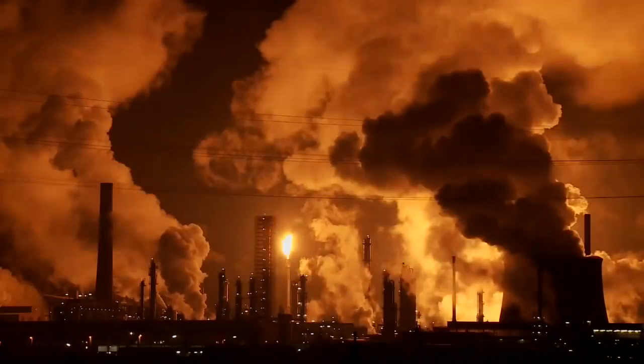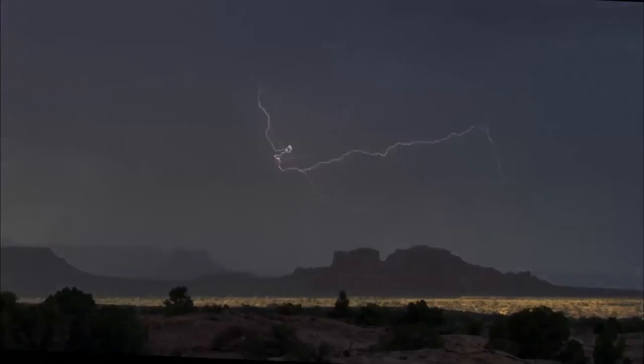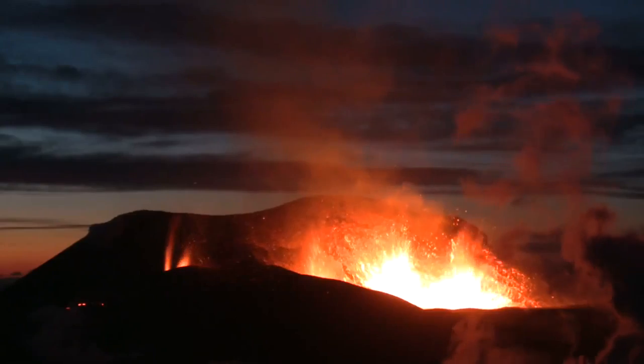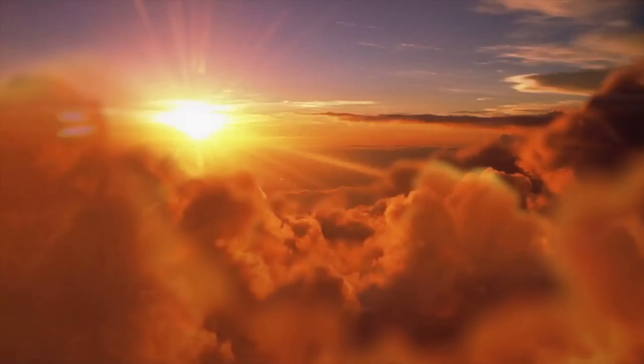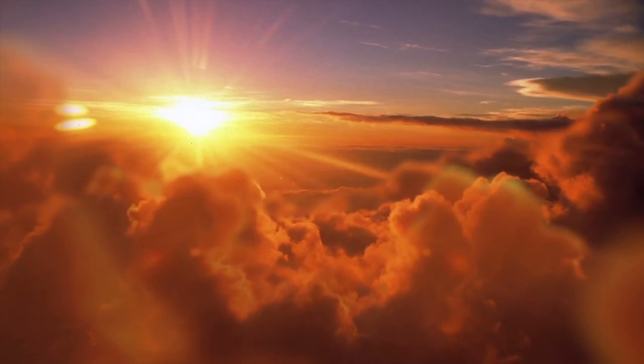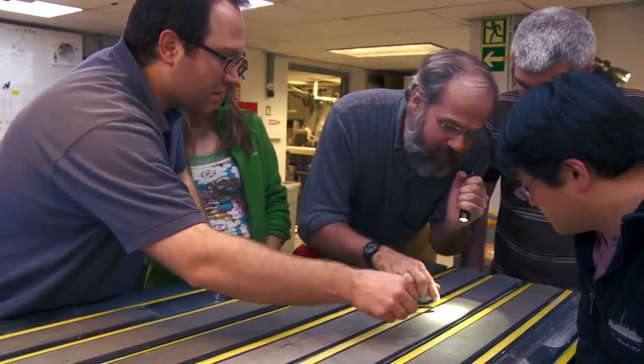We know that we are releasing carbon dioxide into the atmosphere. We know that carbon dioxide is a powerful greenhouse gas. We can measure the amount of carbon dioxide in the atmosphere today, and we can measure the amount of carbon dioxide in the atmosphere in the past. So the trillion-dollar question is, what is climate sensitivity? What we mean by climate sensitivity is, for a given CO2 forcing, how much will global temperatures respond? And that is the trillion-dollar question that we are seeking to address with our expedition.